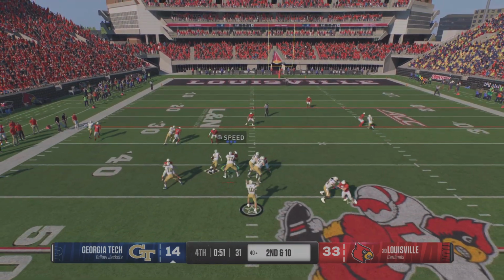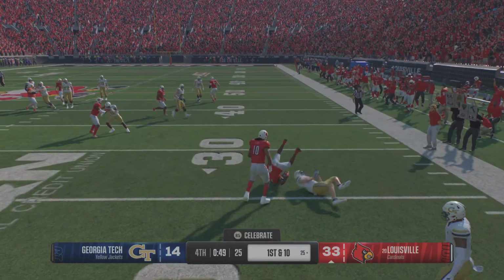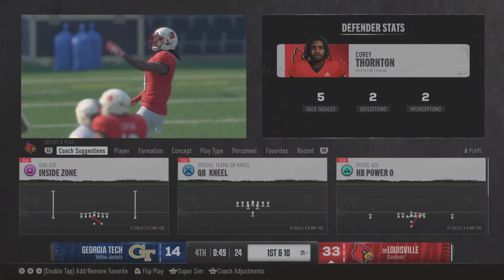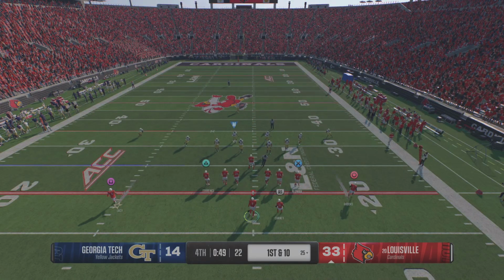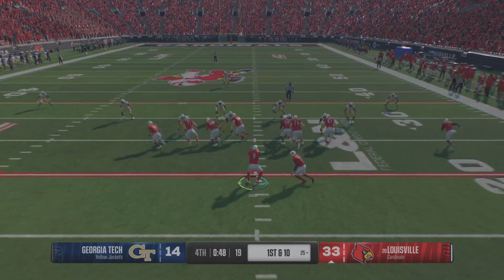Dropping back, it's King. Looking left. And it is another interception. Just a terrible struggle for this quarterback. No room to return, but no problem after making a play like that, and they'll have it at the 25.